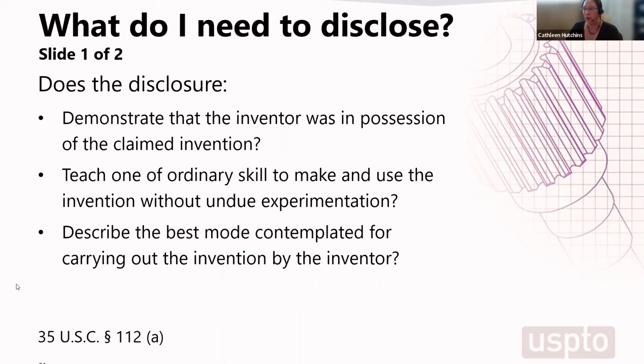Does it teach somebody of ordinary skill in the art, and that varies based on what your art is? If you're in nuclear physics, probably a nuclear physicist, but if you're working on screws, maybe it's anybody that can use simple mechanical tools. Does it teach somebody of ordinary skill in the art how to make and use the invention without undue experimentation? So you can't just leave out the most important part of your invention. Does it describe the best mode that the inventor considers to carry out the invention? We don't want to just see, oh, you can do this, without understanding what the best mode is.